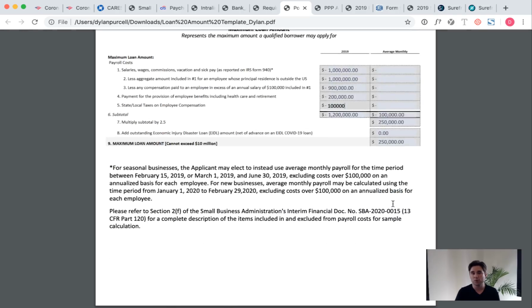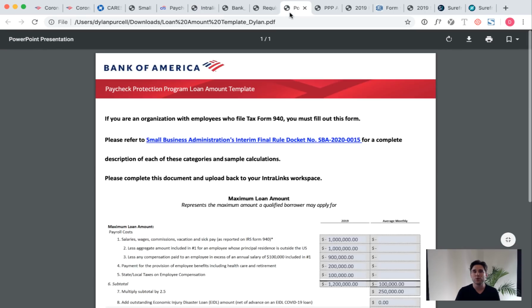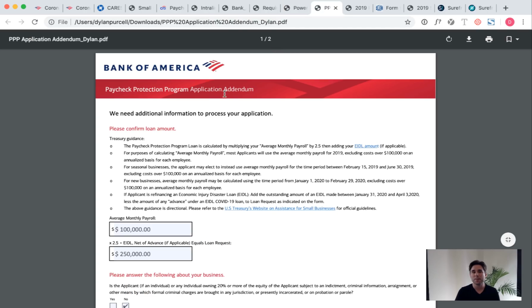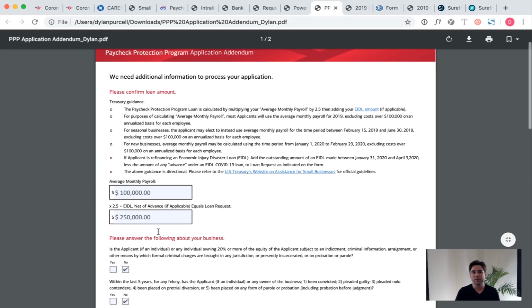That's the whole form. So you fill that out, download that, fill that out, save it to your computer, and then upload that to Interlink here. And again, that was your template form. Okay, so the next form that you need is the addendum. Start with the template, then work on the addendum, because the first question they asked you is that average monthly payroll amount, which you found on your template. That's 100,000 times 2.5, 250,000.